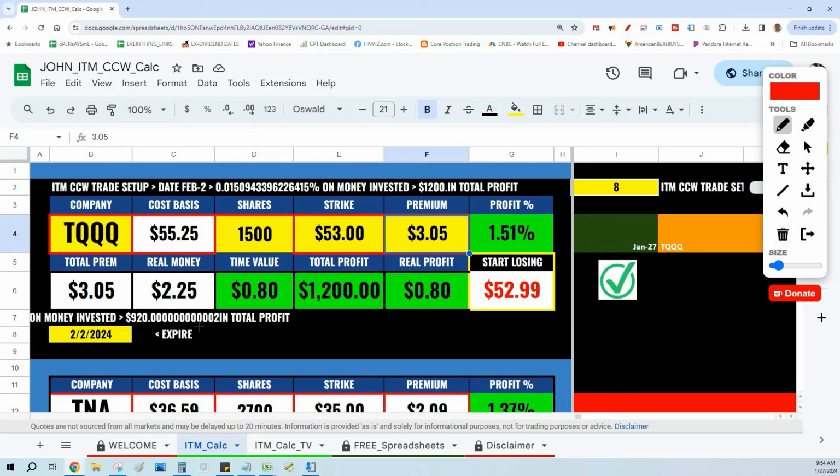This is my special in the money calculator because I have things here that allow me to cut and paste, and I can send this to the members before I do the trade. That would be a trade alert, and they get those trade alerts.